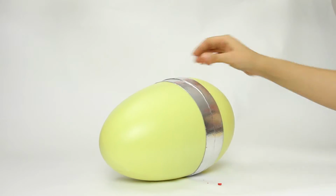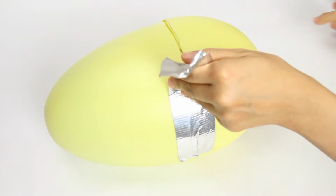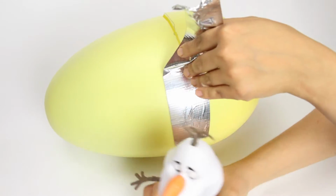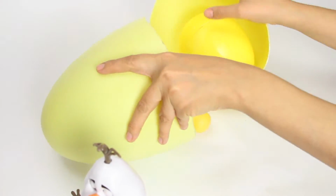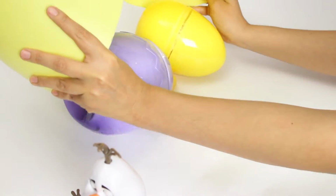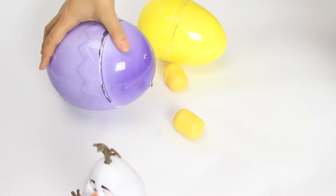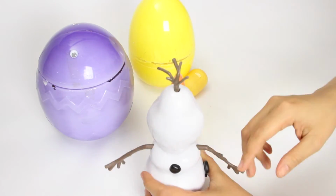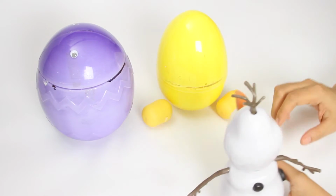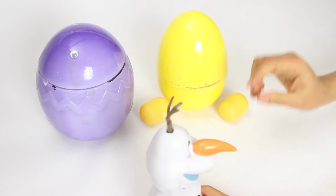Wow! That's a big surprise egg! Let's see what's in here! Wait, Olaf! Yay! Wow! What's all this? Wow, look at all this, Olaf! What do you think about it? I think I like it.